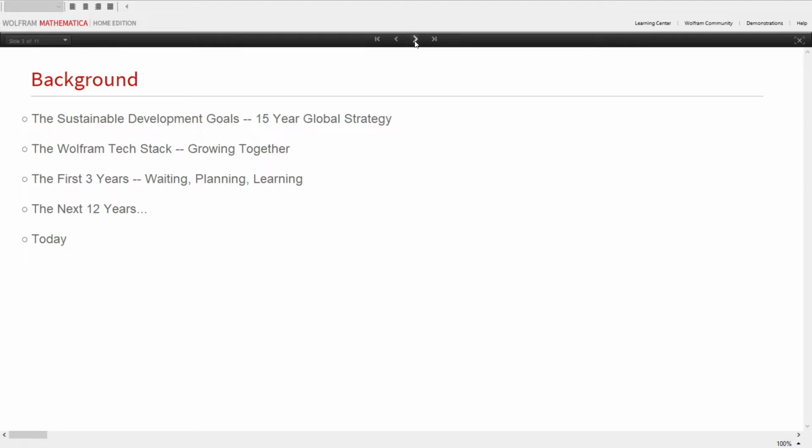What's happened over those 3 years is three different things. The first is that there's a lot more data out there, both UN data and other data. The data is getting into different shape. Different people are looking from different perspectives. The second thing is that the Wolfram stack has gotten more powerful, so we're able to do things that we wouldn't have been able to do 3 years ago.